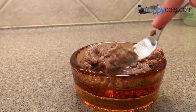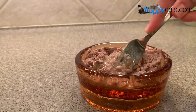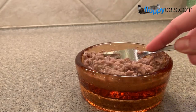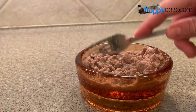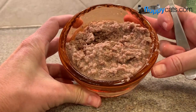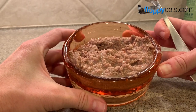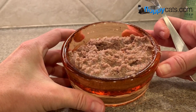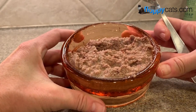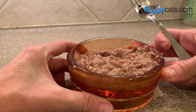You may not want to do that when you're first introducing a new flavor of food. And the reason I say that is because, you know, cats eat based off of smell. So the stronger the smell, the more likely they're going to try it or want it. So when you add water to it, it might lessen that smell and then have them be disinterested. So usually when I'm trying a new flavor, I end up not adding water to it for the first few feedings to make sure they like it, and then I add the water.